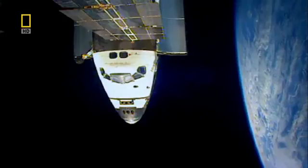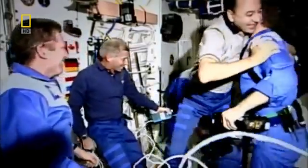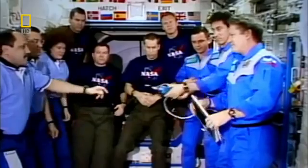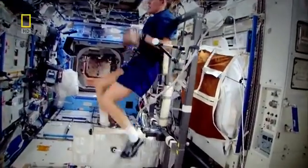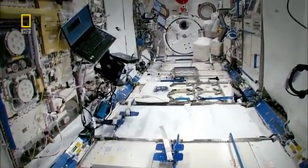The new module has arrived safe and sound. So too has the multinational crew. "Hey, man, great to be here." "Hey, Dan." The station has maintained a permanent human presence in space for nearly a decade. That's largely thanks to the engineers who have found a way to recycle humankind's most precious resource: water.